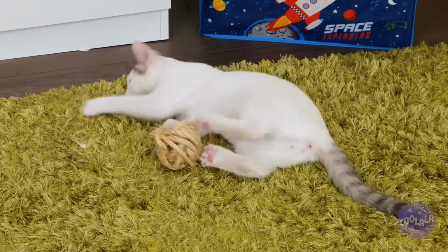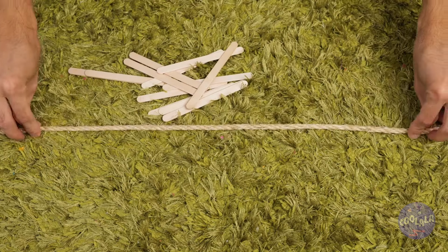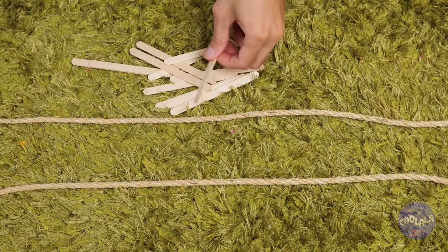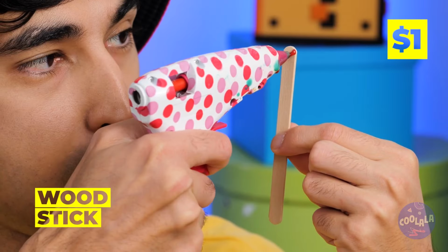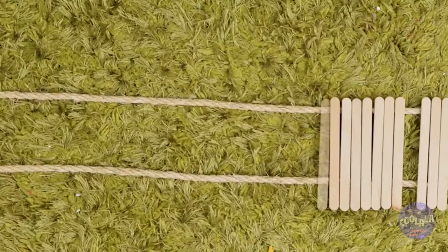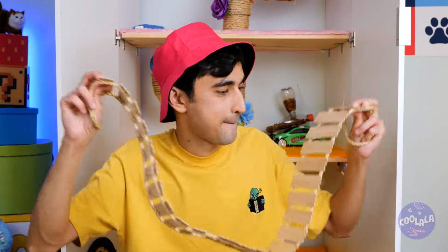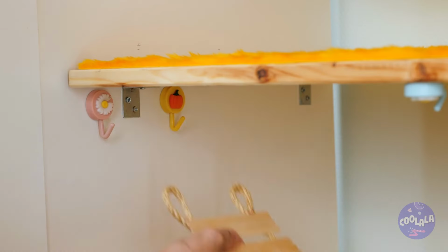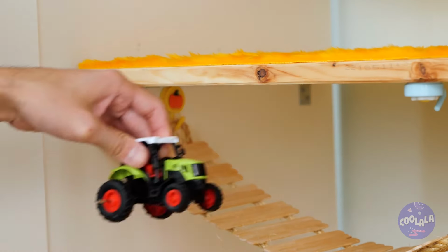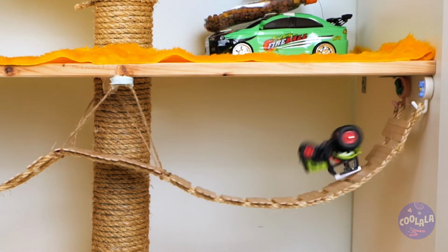Of course, cats are also partial to balls of yarn. So, lay down some yarn. Hot glue some sticks, and lay them down like a bridge. Hook it up. Let's test it out. Now that's what I call sturdy.